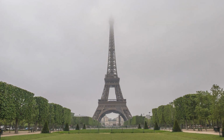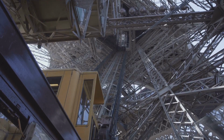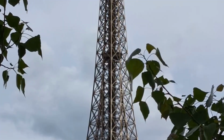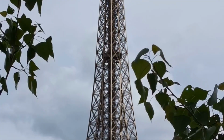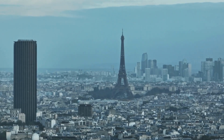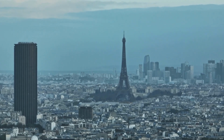This movement is incredibly subtle, almost imperceptible to the naked eye, but it's a testament to the dynamic nature of the structure. To accommodate these movements, Gustave Eiffel and his team ingeniously designed special joints and incorporated an open lattice structure into the tower's design. These features allow the tower to absorb these thermal changes and movements without compromising its structural integrity.